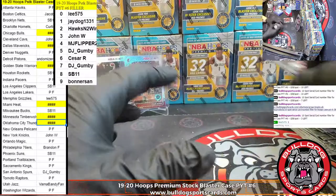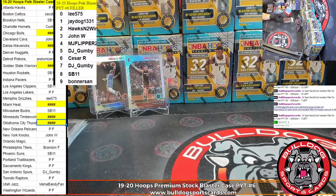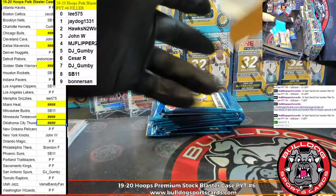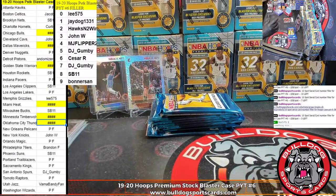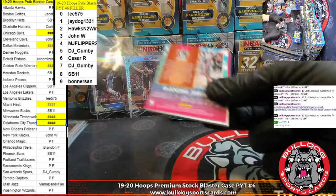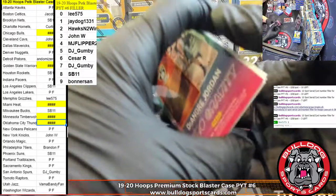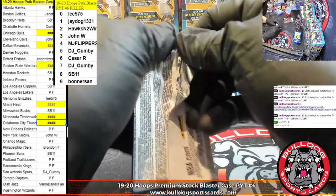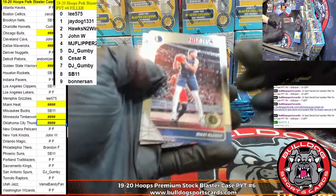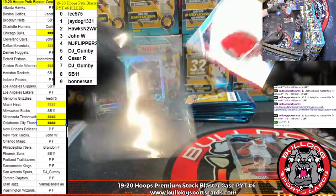Galloway, Schroeder, Valanciunas. Nance, Conley, Covington, DeAndre Jordan. Kleber, Simmons, Mann, and Wendell Carter Jr.